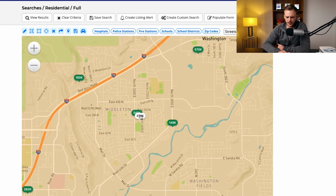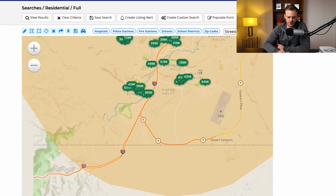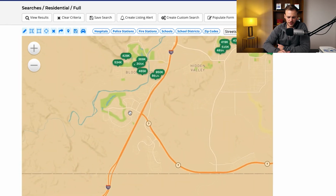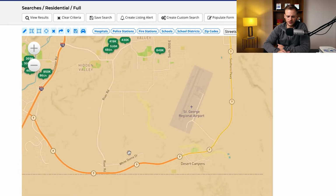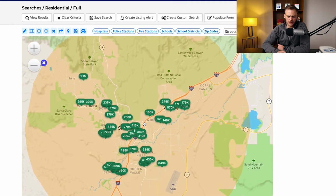You've got Middleton right here with a couple older homes, but you'll notice there's nothing over here in Washington Fields. There's nothing down here on the southern end, like in Sun River or Desert Color. There's nothing over here, off of Southern Parkway. So a lot of those areas are fostering the new growth. So that's something I think is pretty interesting.